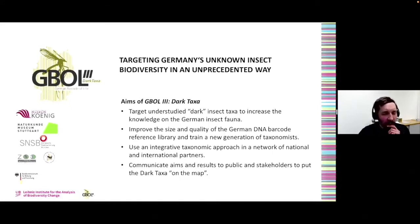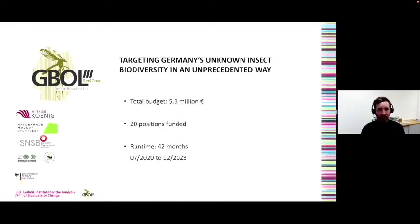And again, this is a consortium effort. The consortium is smaller than in the previous phases of GBOL, and it includes the Research Museum König in Bonn, the Natural History Museum in Stuttgart, the Zoological State Collection in Munich, the University of Würzburg, and the Krefeld Entomological Society. And again, this is funded by the German Ministry of Education and Science.